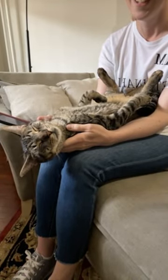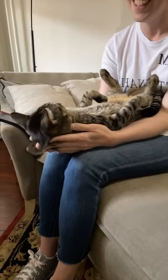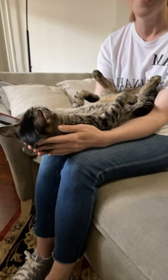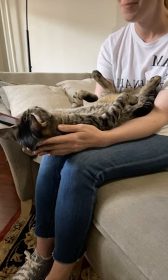Goes right to bed. I love the way, after you move him, he just licks his lips and goes back to sleep. Bear is so perfect. But you don't think Bear's overweight at all, do you?